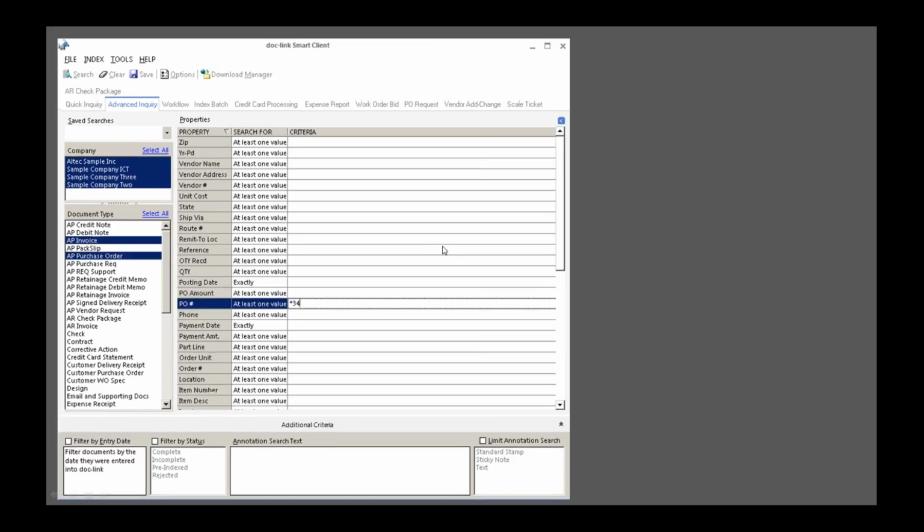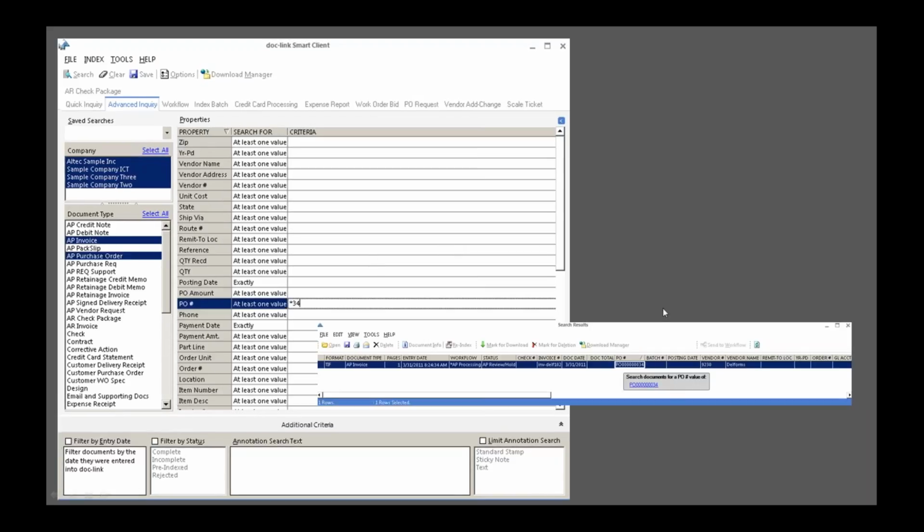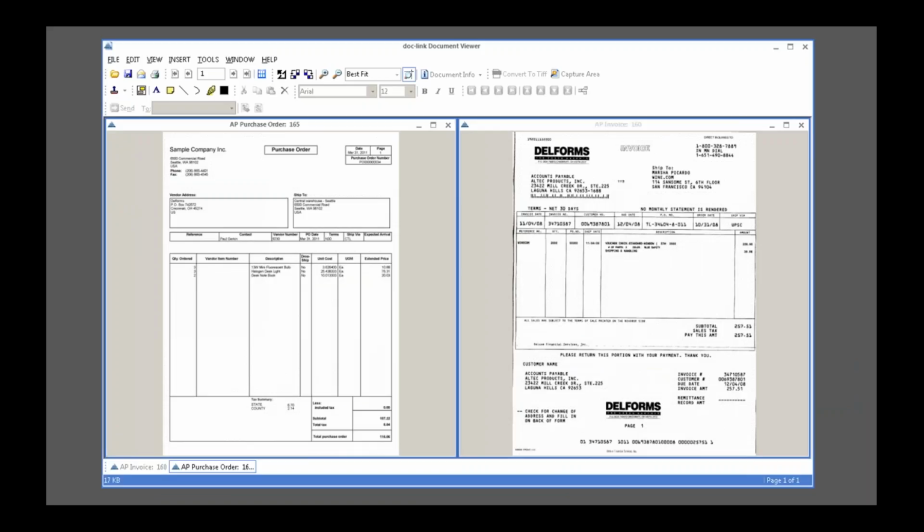So in this case, we'll simply just search for a quick PO number, and we see that we're able to pull it up. You'll see there's a hyperlink. If you were to click on that hyperlink, we could see the associated documents that have been indexed by that purchase order number. And here, you can simply pull those up in a side-by-side fashion to compare and make sure everything looks correct.